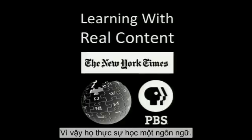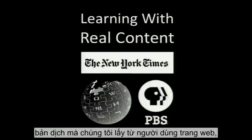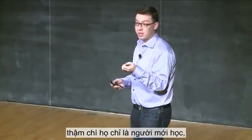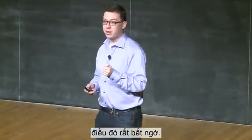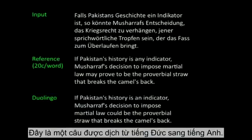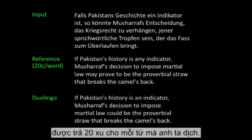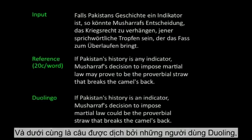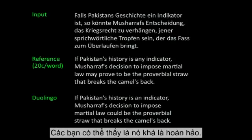So people really do learn a language, but perhaps more surprisingly, the translations that we get from people using the site, even though they're just beginners, are as accurate as those of professional language translators, which is very surprising. So let me show you one example. This is a sentence that was translated from German into English. The top is the German. The middle is an English translation that was done by a professional language translator who we paid 20 cents a word for this translation. And the bottom is a translation by users of Duolingo, none of whom knew any German before they started using the site. If you can see, it's pretty much perfect.